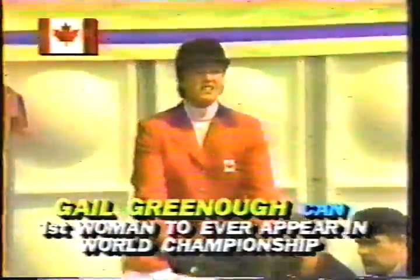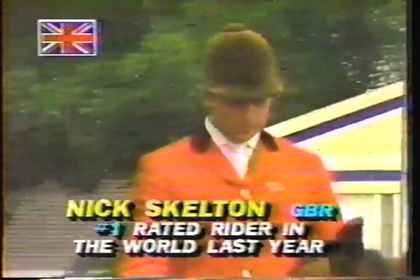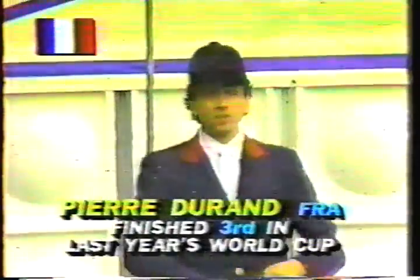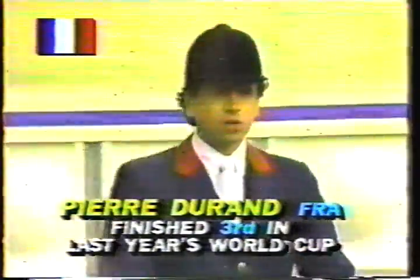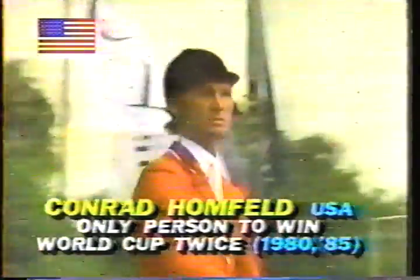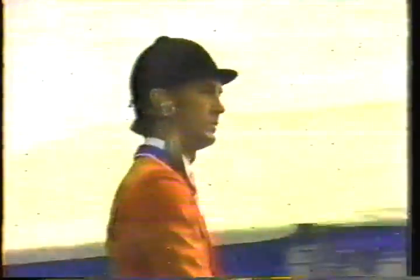Gail Greenough, the rookie sensation of the Canadian team and the first woman ever to make the finals of the World Championships. Nick Skelton, the British rider who was the number one rated rider in the world last year and who just beat out the American Michael Matz for the final qualifying spot. Pierre Durand, the Olympic veteran from the French team, 3rd place finisher in last year's World Cup and the leading qualifier here at Aachen. And Conrad Homfeld, who earlier led the U.S. squad to their first ever team gold in a world championship and America's only hope in the individual final.